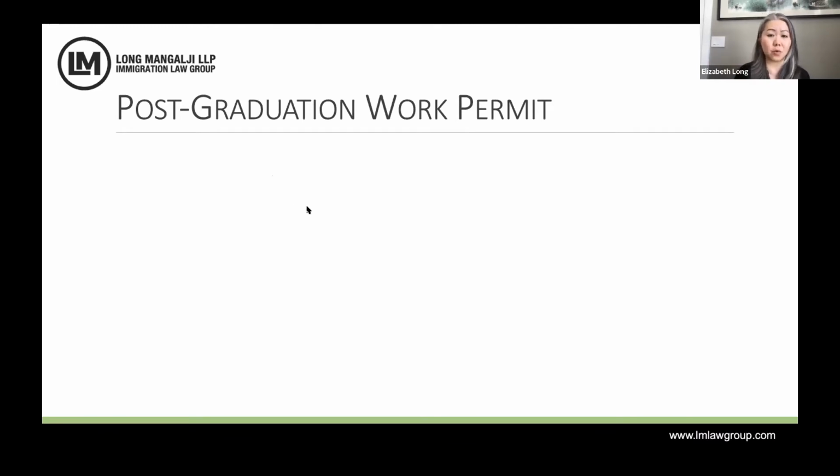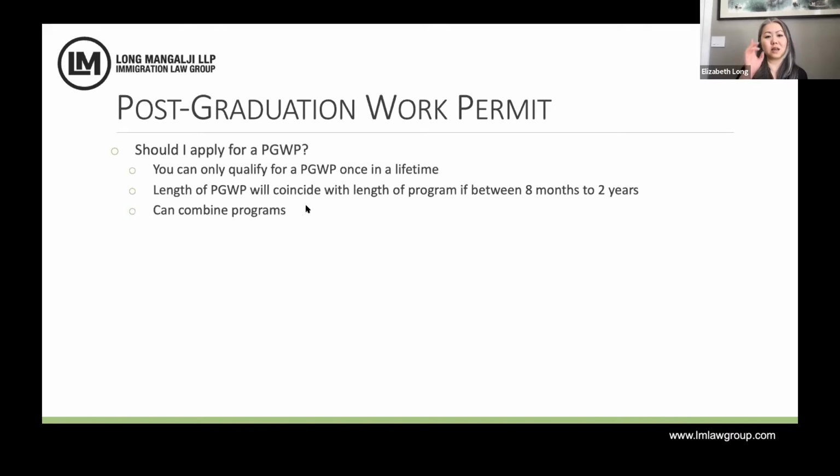Okay, so why is this important? It's important because the postgrad work permit is an amazing work permit. It allows you to work anywhere for anyone in Canada. Most work permits are not like that. Most work permits, the employer would have to apply for an LMIA, which means that they have to advertise and show they can't find a Canadian to do the job. It can be very, very difficult to do that. So for you guys, if you are able to get a postgrad work permit, don't waste your golden ticket, okay?